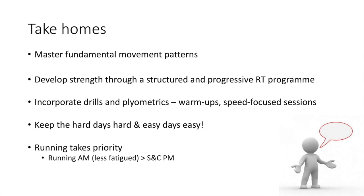Mastering those upper body patterns as well, so you push, pull, and also being able to brace the trunk effectively, whether it's anti-extension, anti-flexion, or anti-rotation. So there are different ways you can challenge the trunk and resist forces from different directions for trunk stabilization. It's really important to master those movements first and become competent in them, because if you start to add load on a squat, for example, and you're not competent in the squat, it's going to increase your risk of injury.